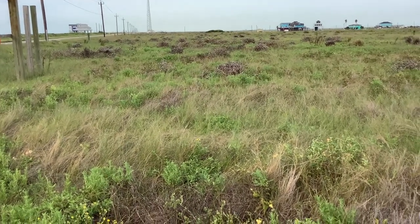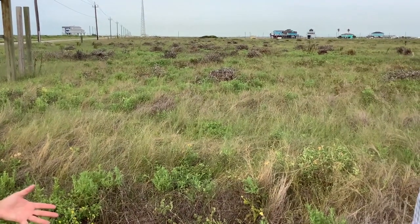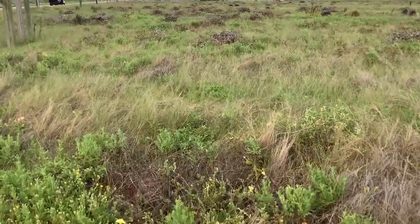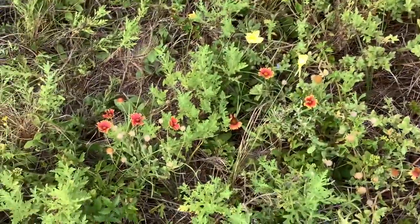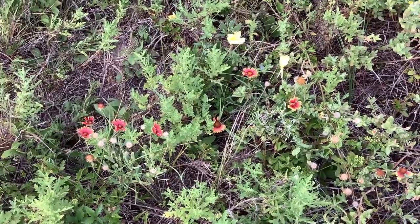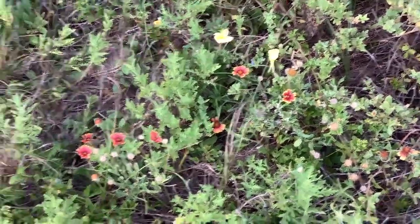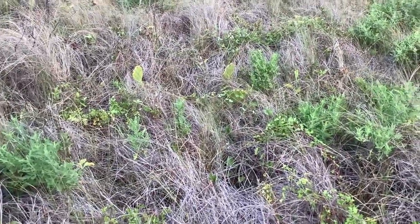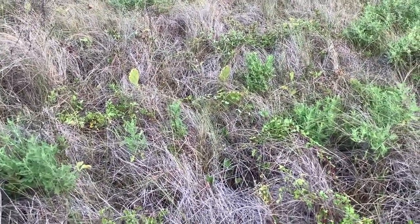It dies back on top. In fact, that's what's so incredible. All of these things here are perennials. So like I said, they just mowed that a month ago and it's already coming back and blooming again. It's dominated by perennials. Yeah, it's a perennial garden bed. There's very few annuals in here.